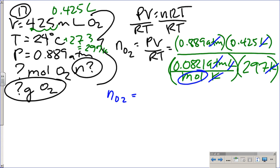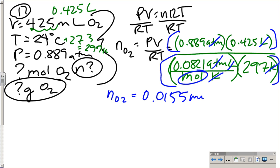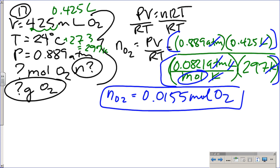Okay, so the moles of oxygen are equal to the numerator product divided by the denominator product, which is, I got this much for you. I'll find it. There it is. 0.0155 moles of oxygen. Woo, one down. Okay, so now we've got part A and we've got our moles of oxygen. Our second question was what?